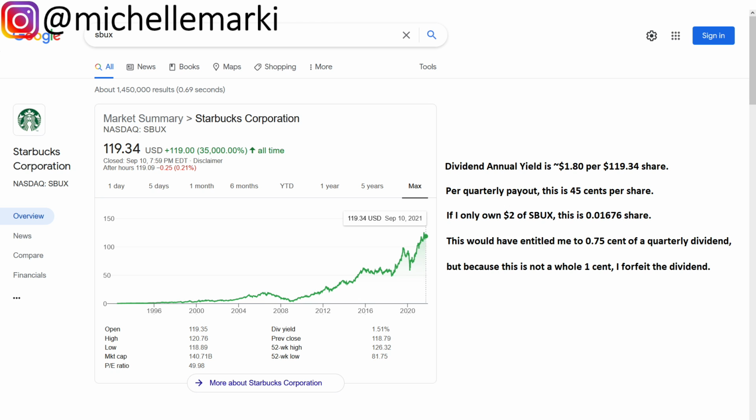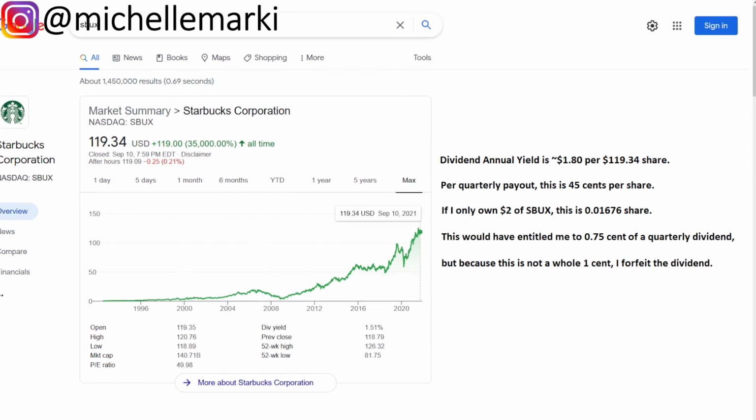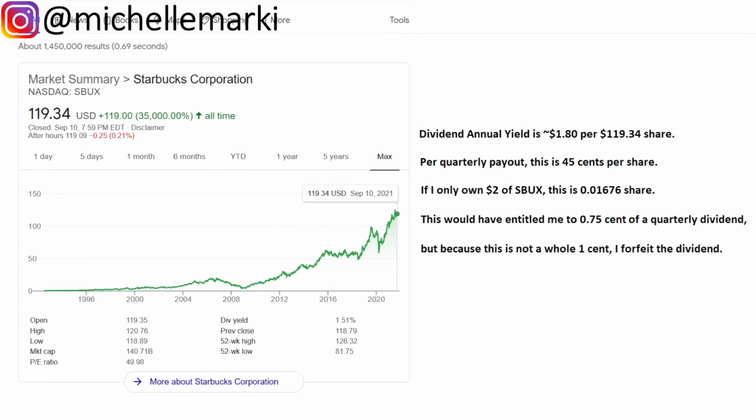And so if I only own $2 of Starbucks, that gets me such a small amount of a fractional share that I would then forfeit the dividend that I would be entitled to of 0.75 cents, because that's below 1 whole cent. So if I own too little of a fractional share of Starbucks, then I will no longer qualify. So just keep that in mind.